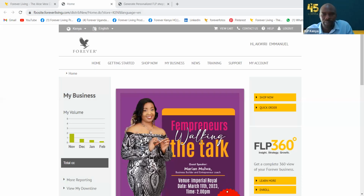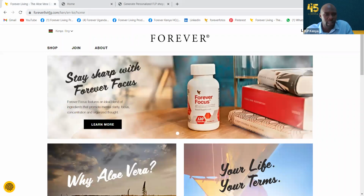So right now, with no much ado, I would like us to shift gears and go straight away to making an order online. I'm going to do it practically myself so that you see how easy it is to make an order online. Okay. So I believe you can see my screen there. Now this is the website itself. As you can see here, the address is foreverliving.com/Kenya home. Okay, so you log in as Kenya.